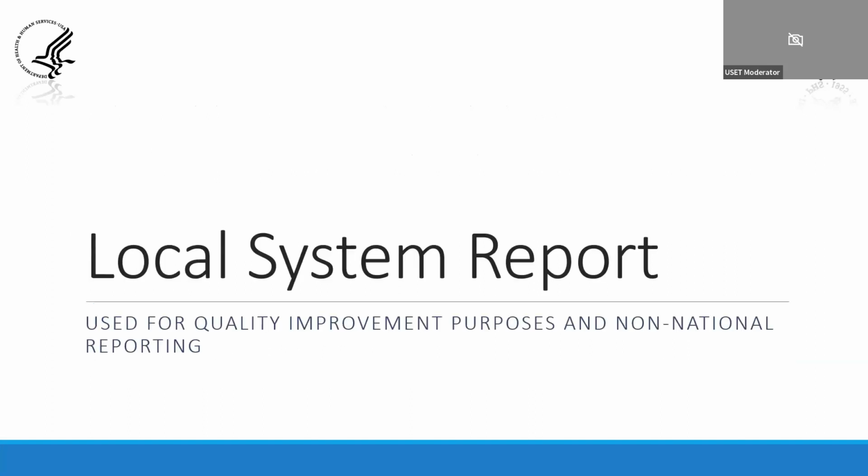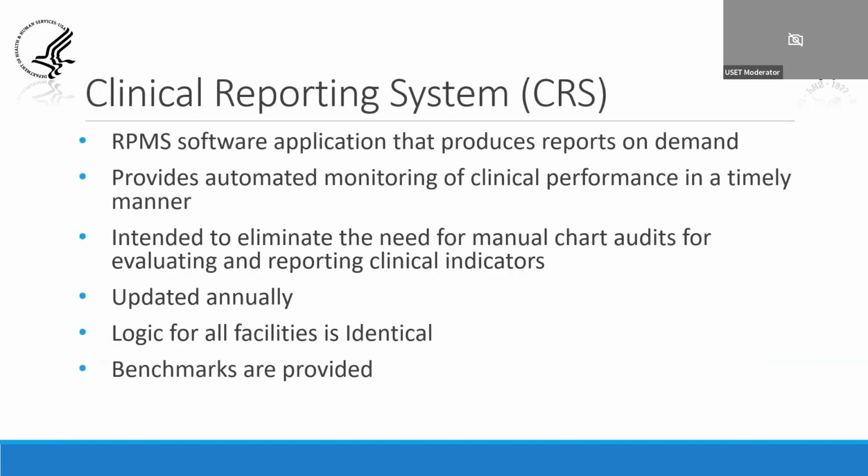Next slide. So the local system reports. All right, so these are ones that you want to use for quality improvement purposes and improving your workflow, seeing patients, the outreach, those types of things.